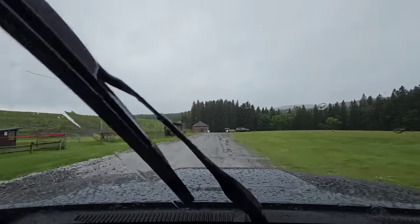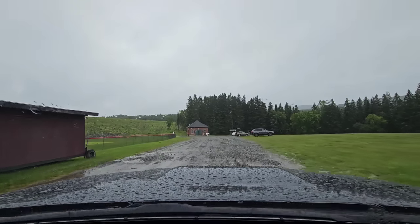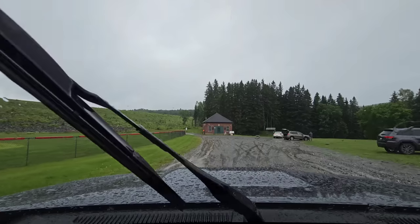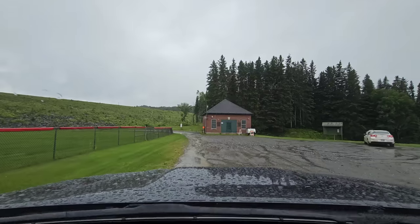Yeah, they filled in so many potholes. This was a big mud hole that you could drive through. So now we're below the dam. I want to get out right here just for a few minutes. It's raining pretty hard, so we won't linger long. I want to show you the spillway, or the discharge right below this building.